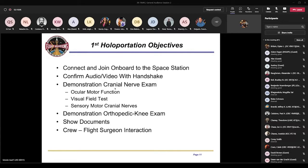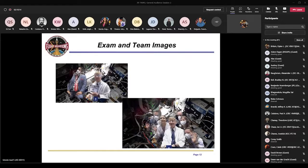And then we showed documents, and then really did have the interaction and the experience of a flight surgeon interacting with their patient on board. Here's some additional images that were taken. The upper left-hand corner is showing one of those documents, and just after I'd done a knee exam and showed that to the crew member.